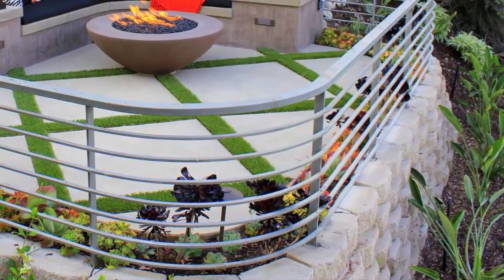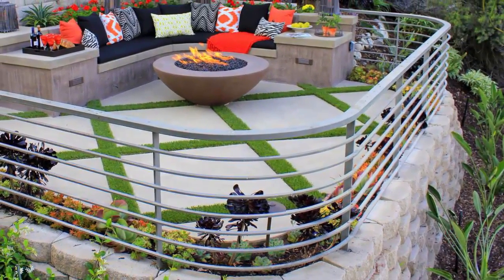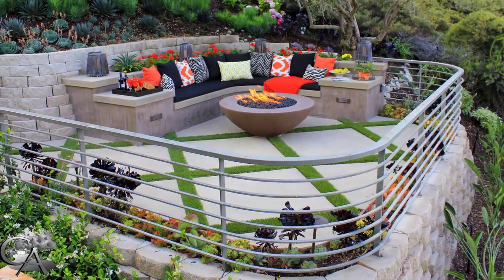The green grass growing in between the cement contrasts with the red pops of color used in the seating areas through pillows. The space's effective use of cement tiles is a wonderful inspiration for anyone planning out their own patio.